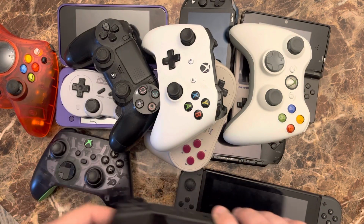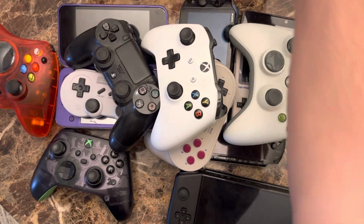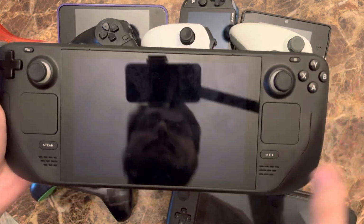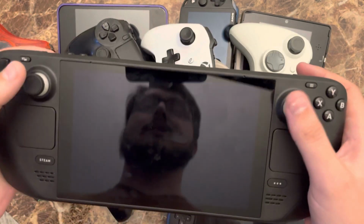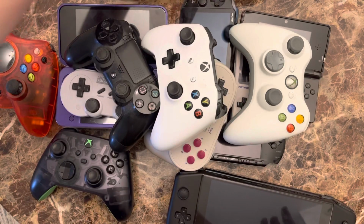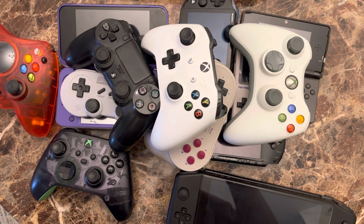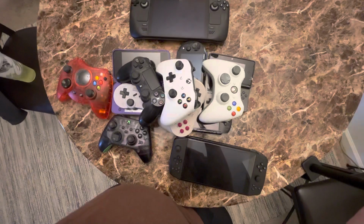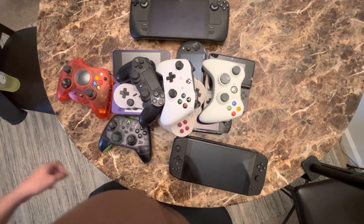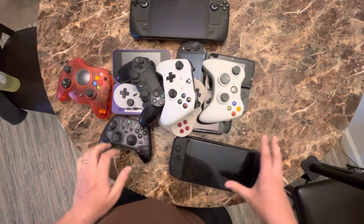And then lastly, the device to golf them all, the Steam Deck. So to put this into perspective here, let's actually zoom ourselves out. That's my cup. It doesn't matter. So here's everything laid out on the table.